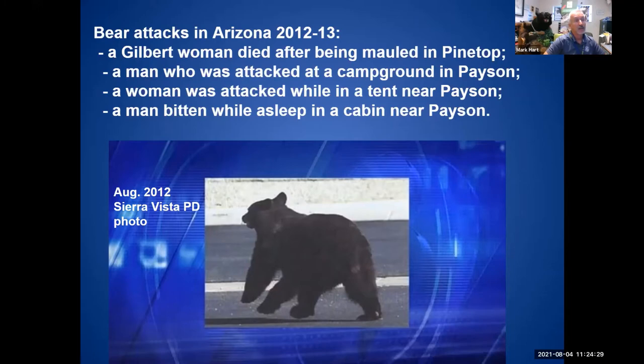There were other bear attacks that summer as well. Payson seemed to be ground zero. None of these rose to the level of the Pine Top attack. But anytime a bear injures a human being, it's a very serious situation requiring an immediate management response on our part. And then we had bears in Sierra Vista, and we had a lot of bears.